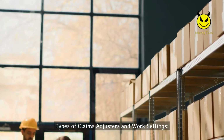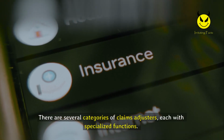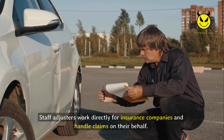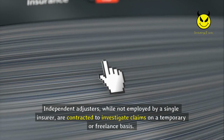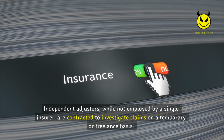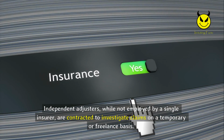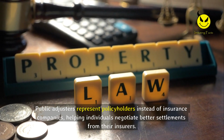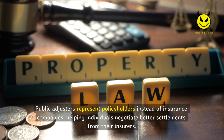Types of claims adjusters and work settings. There are several categories of claims adjusters, each with specialized functions. Staff adjusters work directly for insurance companies and handle claims on their behalf. Independent adjusters, while not employed by a single insurer, are contracted to investigate claims on a temporary or freelance basis. Public adjusters represent policyholders instead of insurance companies, helping individuals negotiate better settlements from their insurers.